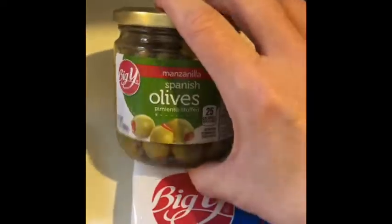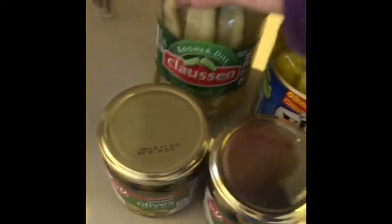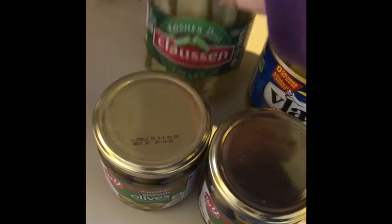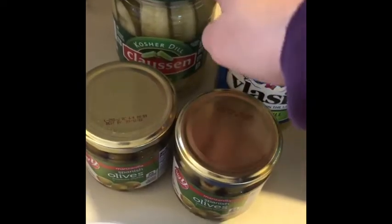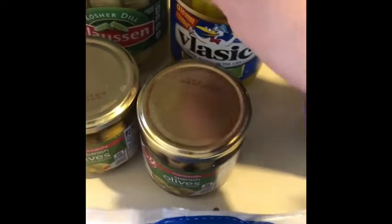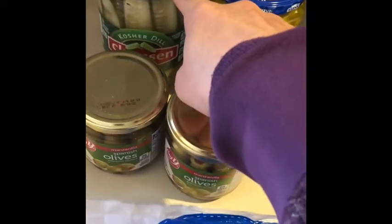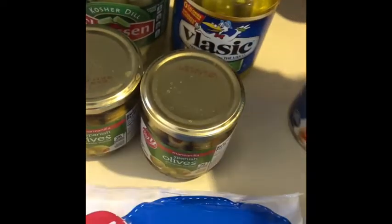I got some olives, which I'm going to have on hand for a recipe. Then I picked up some dill pickles by Claussen and Vlasic, the Polish dills, and then this is the kosher dills by Claussen. Now, Claussen stays in the refrigerator. These are always refrigerated as soon as they're cooked and everything. And Vlasic was just on the shelf. So I'm actually going to make my taco meat, and I always put a bunch of pickles in it as well as the cream cheese. And then I have the meat that's flavored with seasoning.